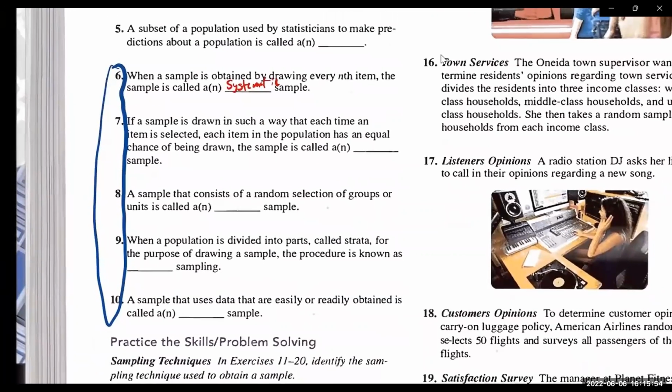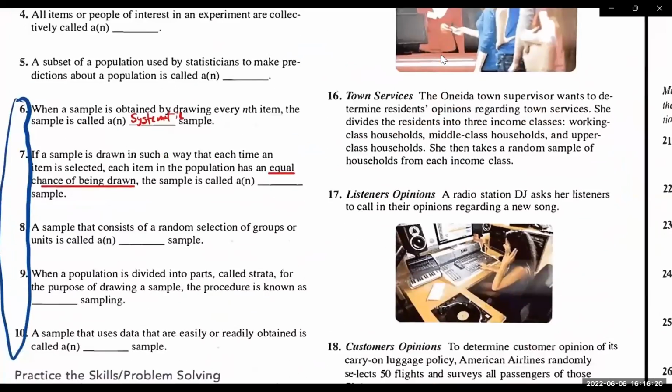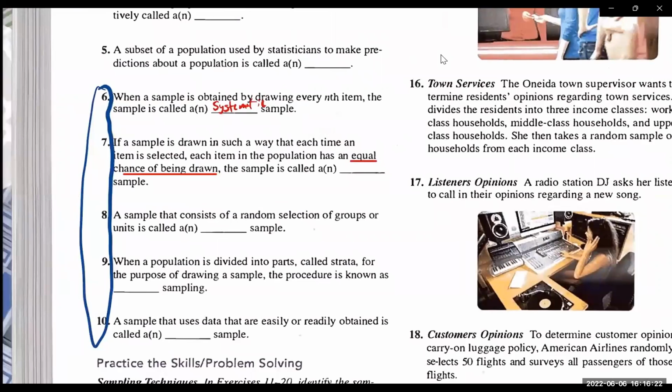All right, the next one says if a sample is drawn in such a way that each time an item is selected, each item in the population has an equal chance of being drawn, the sample is called. Anybody know which of those it would be? Is that random? Yeah, that's called random because every person has the same exact probability of getting chosen. So that's random.